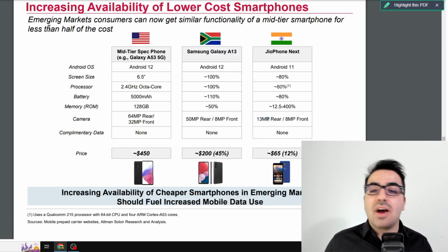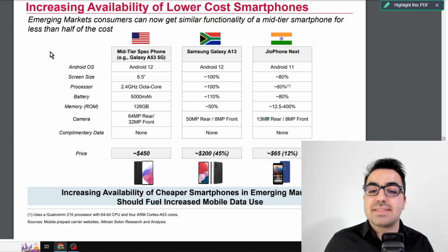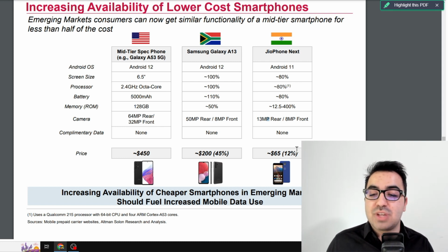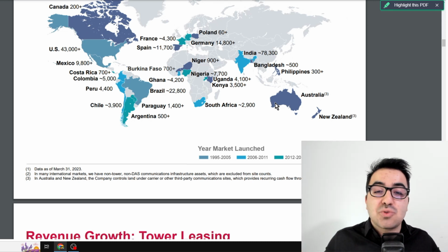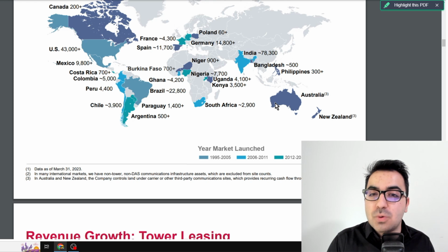Now, if you look at a lot of things that are actually going to drive the growth forward, it's mainly in emerging markets, and this is what the company said. This is an example of Samsung phones in Africa. It's 45% cheaper than the United States. In India, it's 12% cheaper for some kind of phones they have. And in these countries like South Africa and India, where American Tower actually has a lot of exposure, a lot of the people don't even have access to internet yet. They don't even have access to Samsung phones and other kind of phones that they normally have.